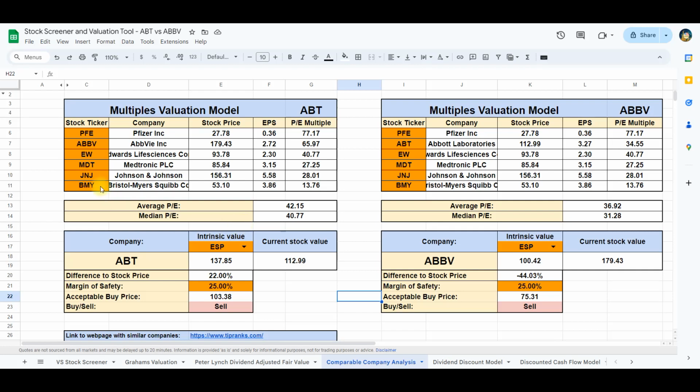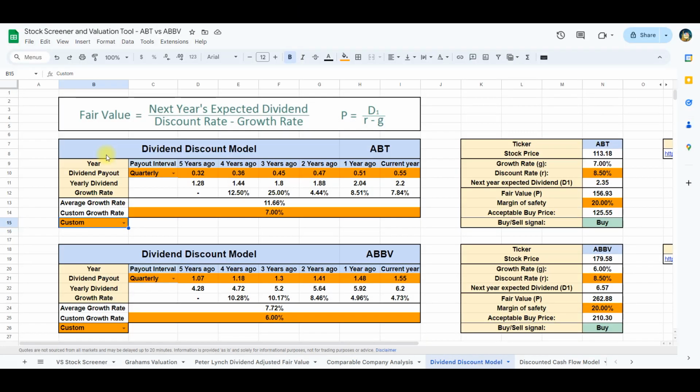In our analysis, I've included comparable companies for both Abbott and Abbvie. Focusing on Abbott, the intrinsic value derived from this model stands at $137, almost 23% above the current stock price. Shifting our attention to Abbvie, the calculated intrinsic value is $100, significantly below its current stock price. This comparison unveils interesting dynamics, suggesting that Abbott is currently trading at a valuation under its industry peers, while Abbvie is experiencing an overvaluation. Now, let's explore the dividend discount model, a method that delves into a company's dividend payouts over recent years.